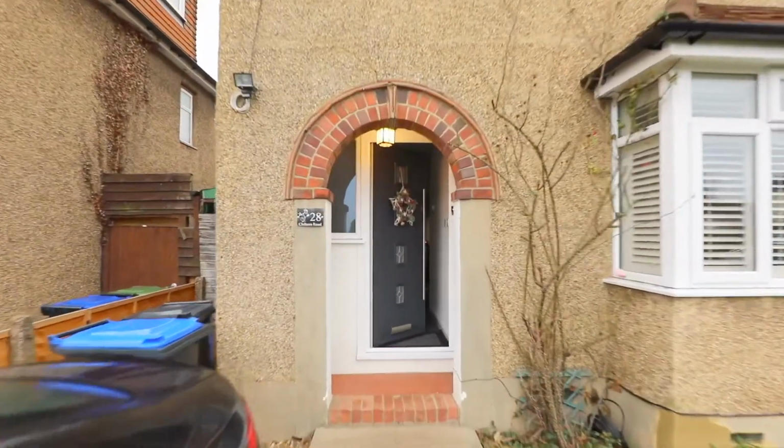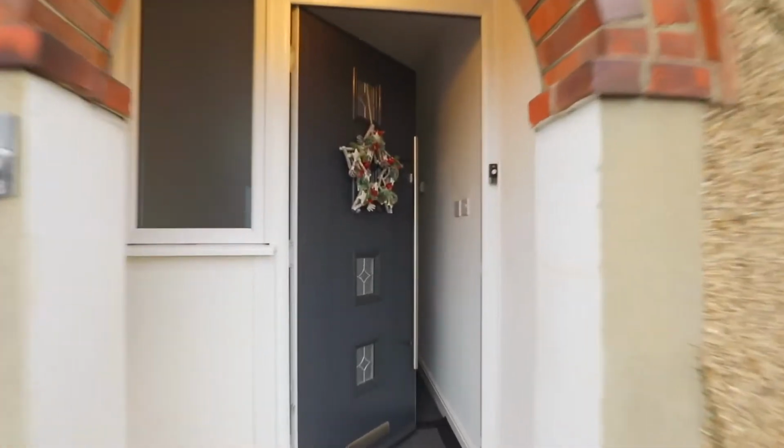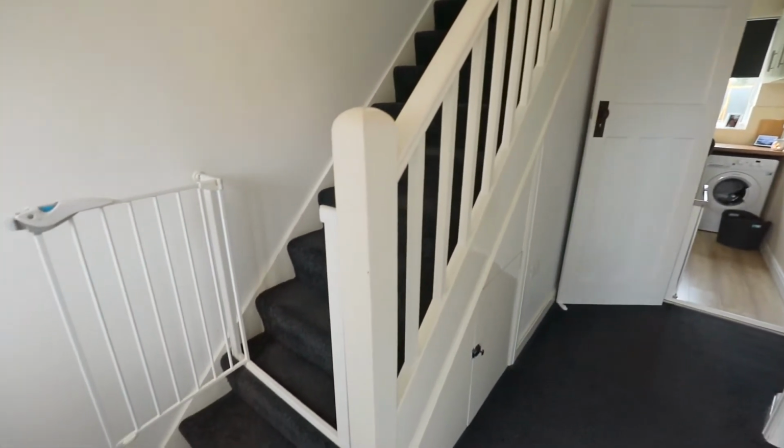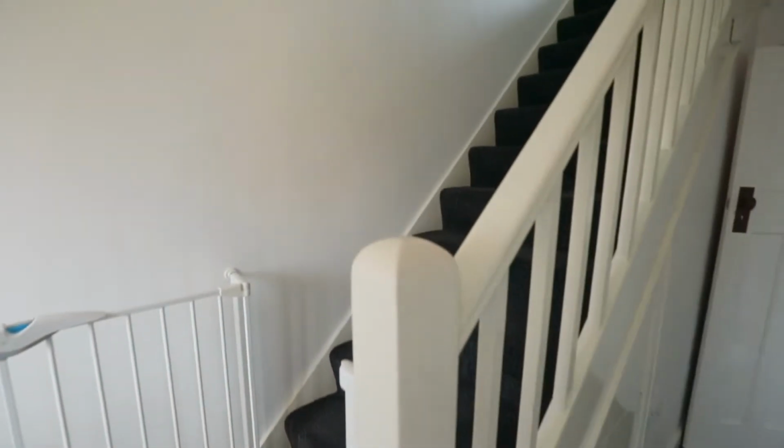To the front, there is a paved driveway with parking for one car. Let's take a look inside. As you walk in, there's an entrance porch and a hallway.